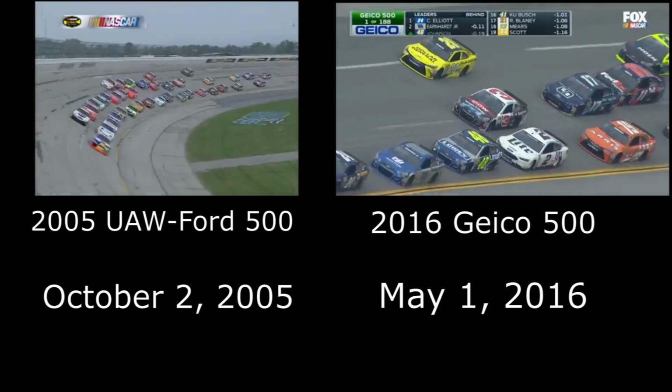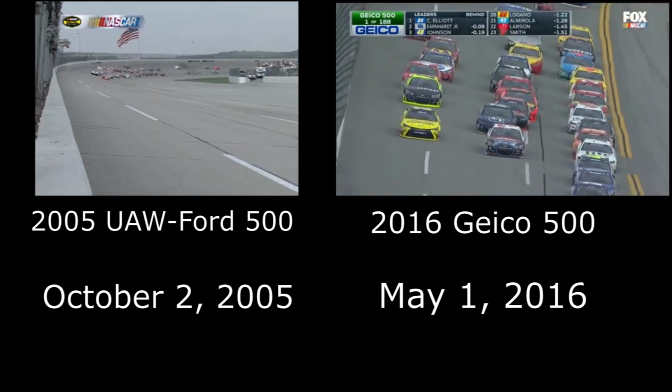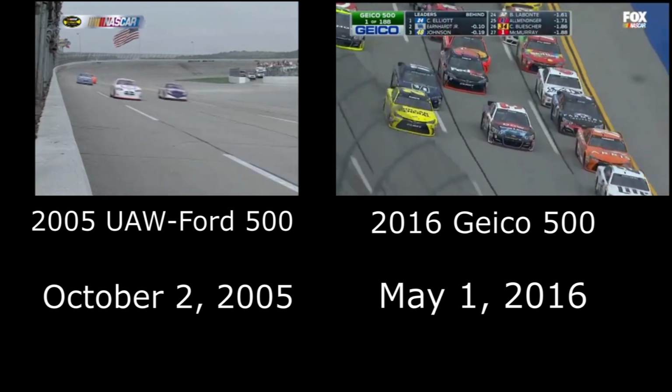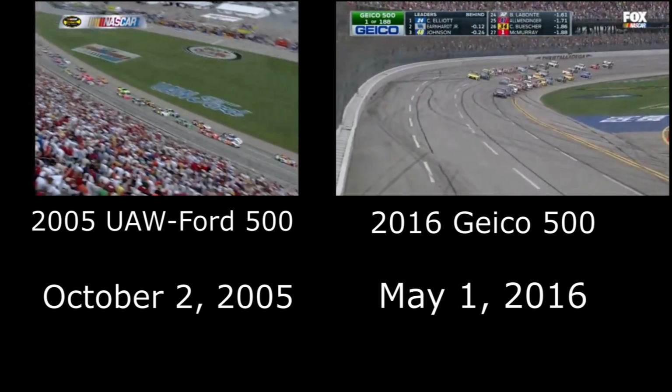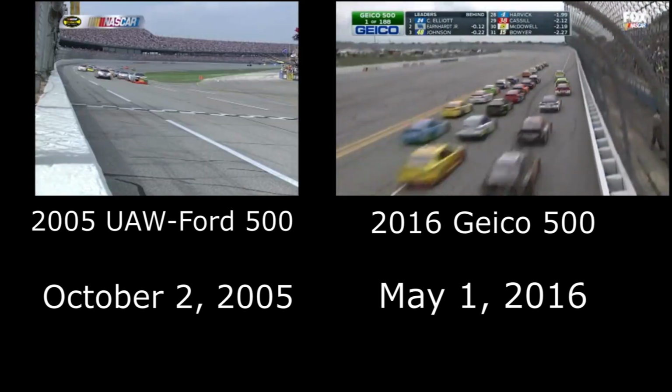I don't know if anybody's going to go with Matt Kenseth out there. They're thinking about it. I think the 3 should have just stayed where he was. I know he thought the 20 had a run on him. The 20 comes down the side, drafting off the 3. Matt Kenseth is trying to make something happen in that yellow Toyota on the outside, as Chase Elliott leads the first lap.